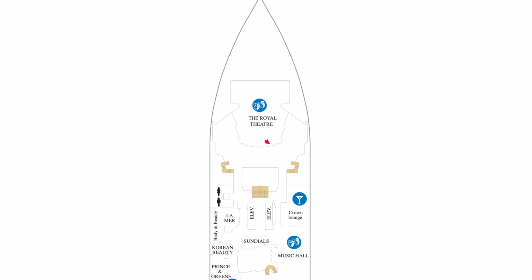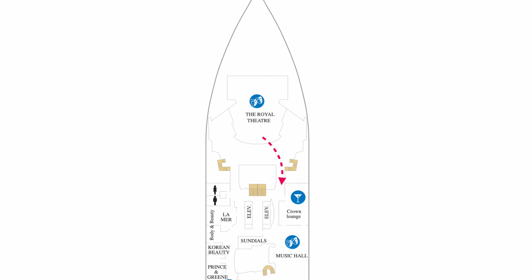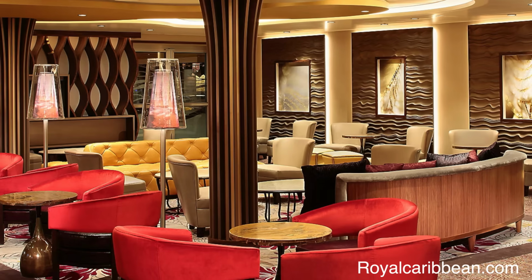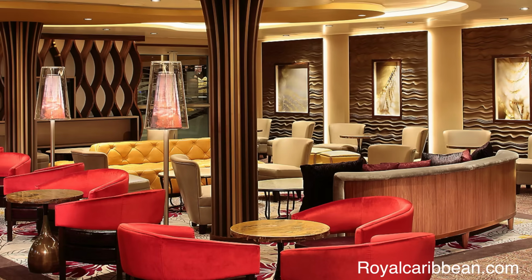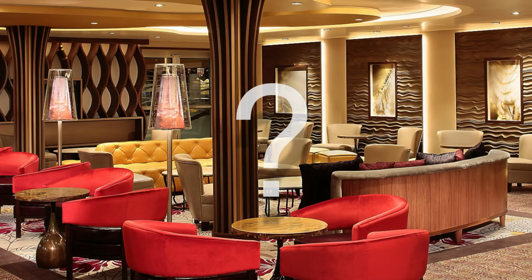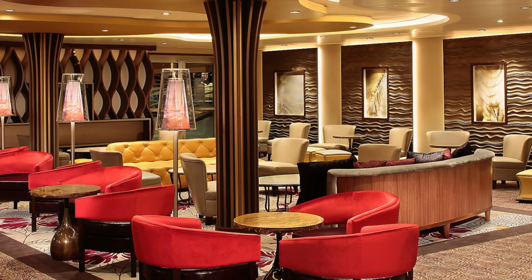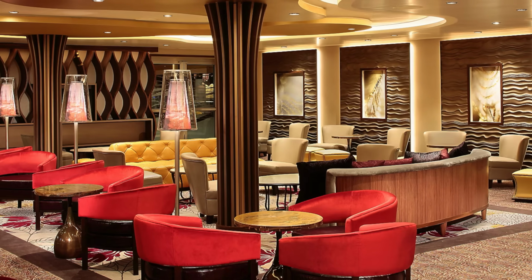Exiting the lower level of the theatre on Deck 4, you'll find the Crown Lounge. Now, the Crown Lounge is a dedicated space for Diamond members and above of the Crown and Anchor Society. Sadly, that's not us, so we really can't tell you too much about it. So if you've been lucky enough to spend some time in there, we'd love you to add something in the comments to tell us all about your experiences.